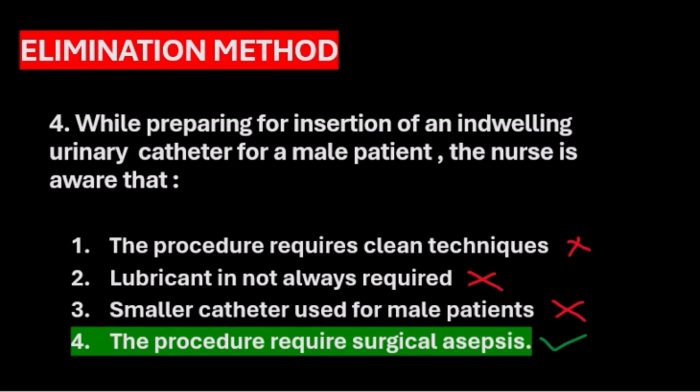This is the elimination method. Here you can see the wrong options. The procedure requires clean technique is a wrong option because it is a sterile technique. The lubricant is always required, so that can be eliminated. Then larger catheters are used for male patients, so smaller catheters is the opposite, so that also can be eliminated. So all the directly wrong options can be eliminated, so that the right option, the procedure requires surgical asepsis, can be obtained.